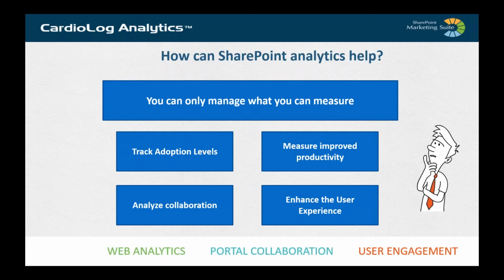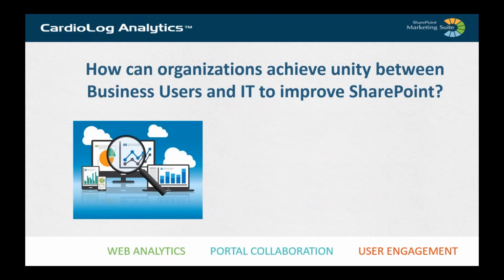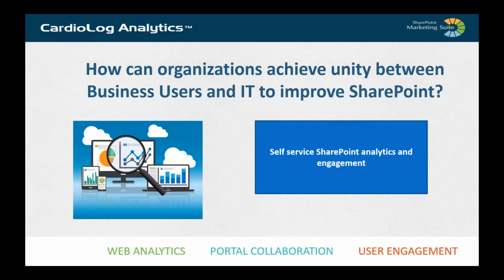All right, so up to now we talked about the challenge or that conflict between IT and business. We talked about the joint efforts or how we might want to work together. And one of the great ways that we can connect between business users and IT is really to provide a self-service analytics and engagement engine.